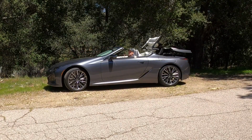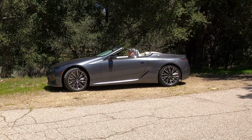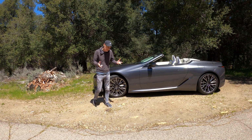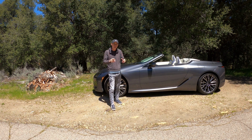This is one of my favorite all-time cars, and I absolutely hate convertibles, but look at this car. It is absolutely amazing. So I know how good the LC 500 is because I tend to ask for one from Lexus every single year, and when it's a convertible, it's even more exciting for me. A lot of automotive journalists tend to overlook this car, and I'm not quite sure why.